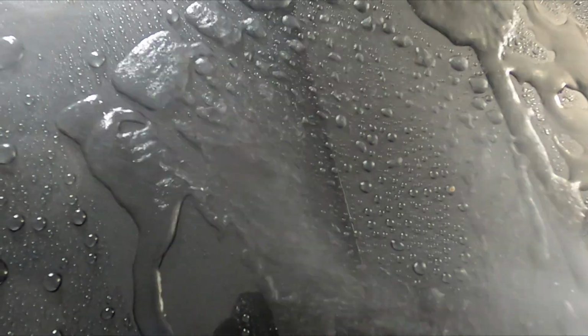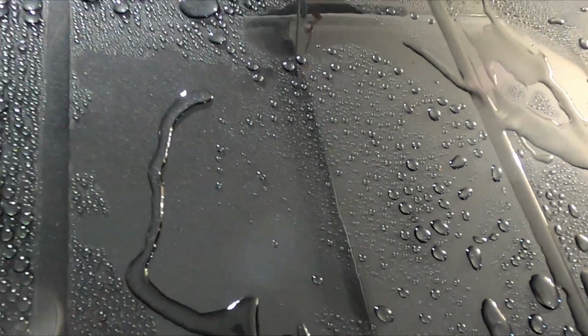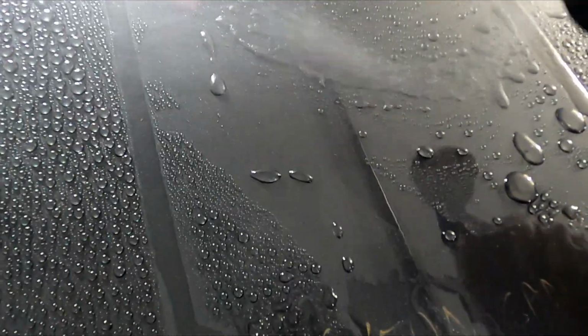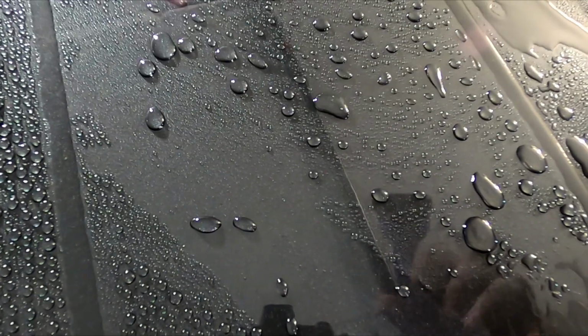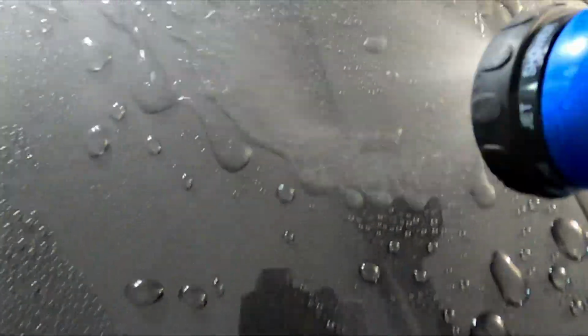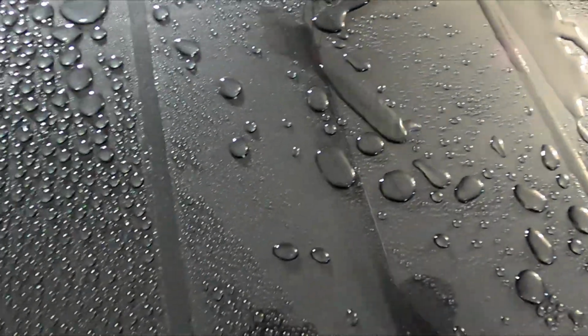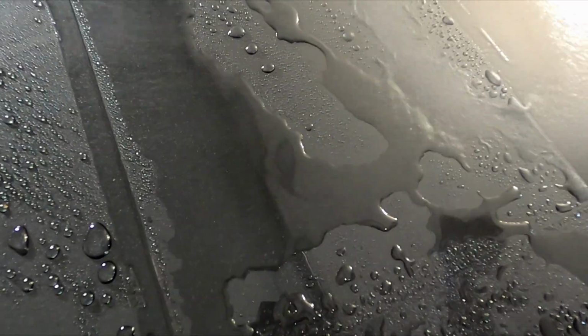As the water hits, it is just instantly repelled, beads rolling away, and then as soon as we let go of the water pressure that's hitting the panel, it just disappears. There's no sticking, there's no hanging around. So yeah, vastly different to this one.